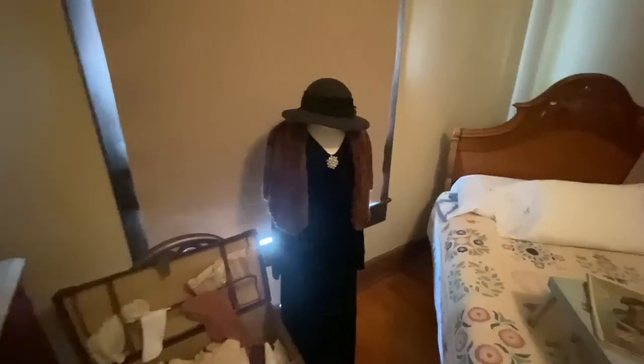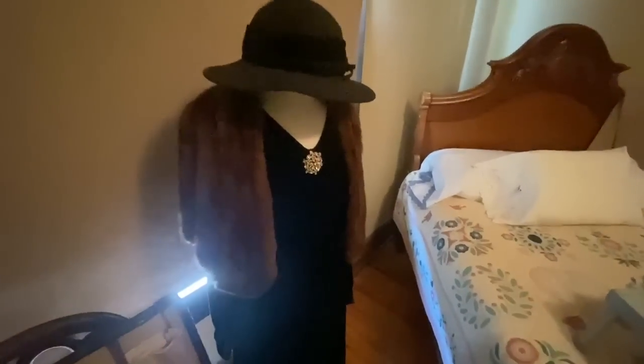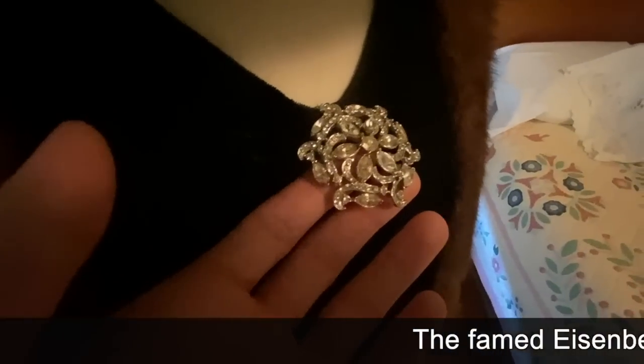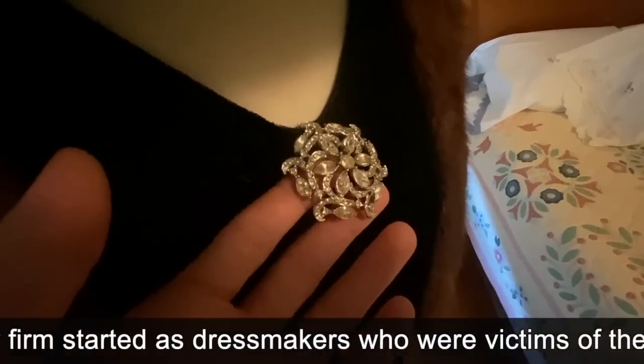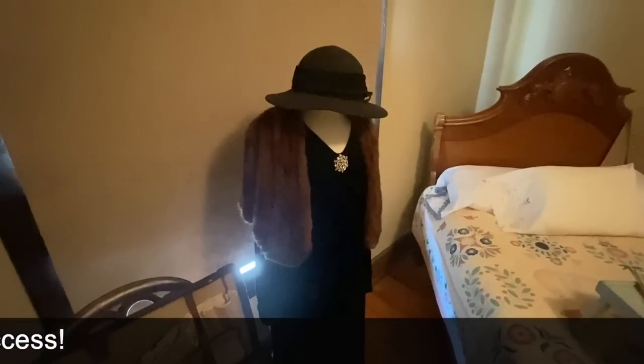When the 1920s came and they had some money, well, the little black dress came into style, and the little black dress had to be accessorized, and so Eisenberg came with the idea of making these kind of costume jewelry pins because they were tired of the pins getting stolen off of their dresses. That's how Eisenberg became a jewelry maker.